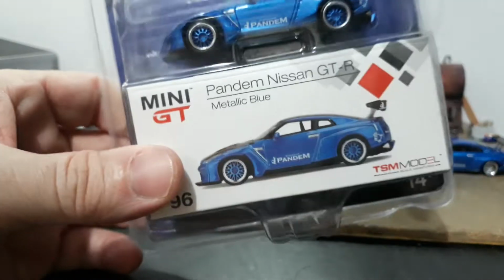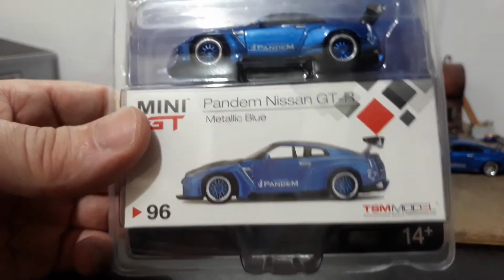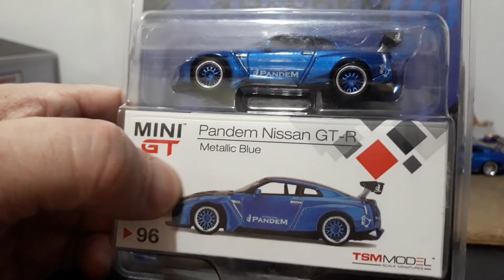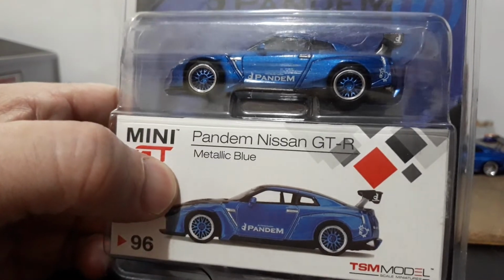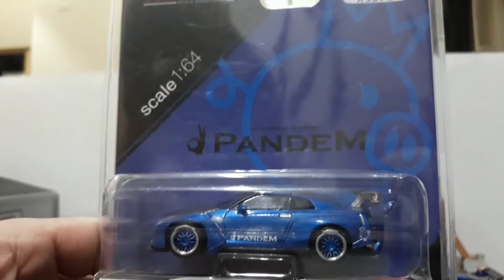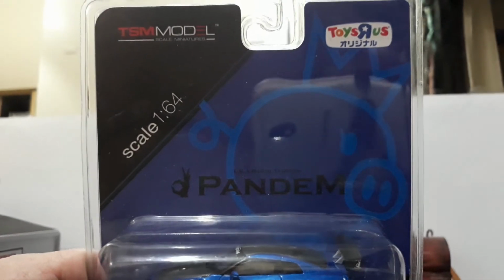So as you can see, even on the box of this one, even though it says number 96, you can see the difference on the car. It has the blue centered wheels, and you can kind of see the top of the hood that is in carbon. That's the differences, and we'll look at it once we get it out. And you see the symbol at the top, your TRU for Japan.